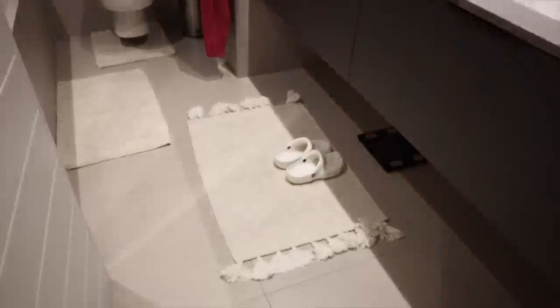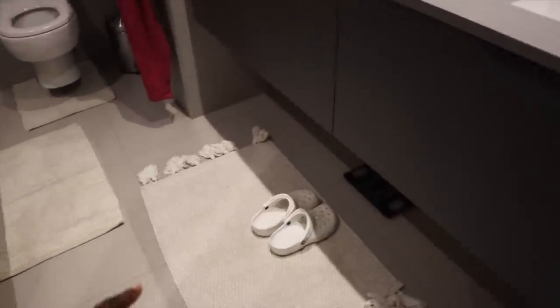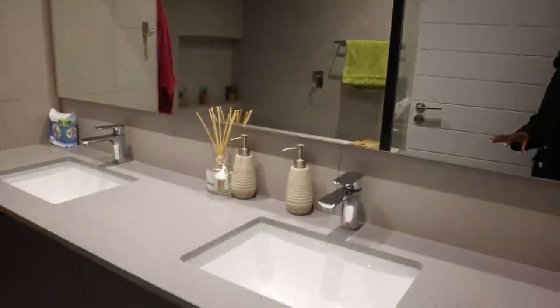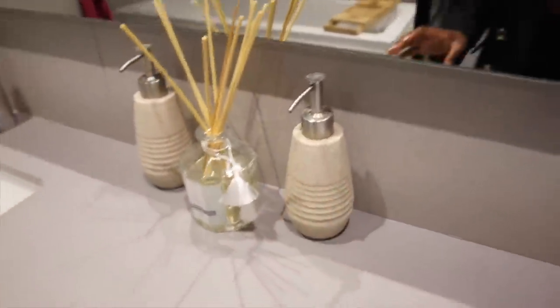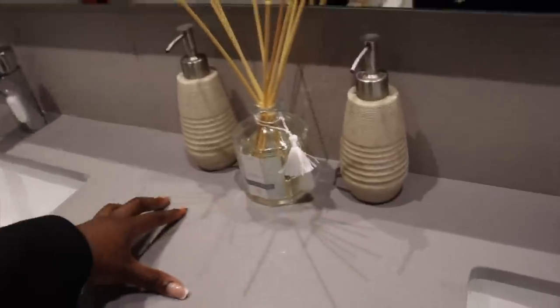And then I'm just showing you guys the bathroom. Just a quick update just to show you guys where we are. She's so cute. She put my Crocs over there. I need to actually put the gibbets back. And then this actually sits like this. I think maybe she wasn't sure. This actually sits like that. And then I want to get a tray for it.